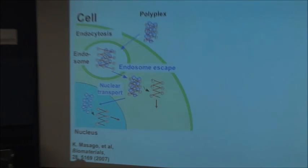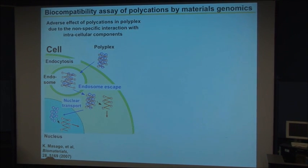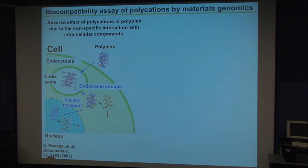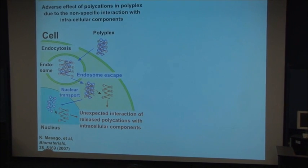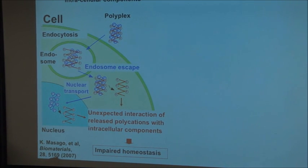And another important point is decreased cytotoxicity. Why is polycation toxic? One of the reasons is that after internalizing into cellular compartments and liberating the DNA, the polycation still migrates inside the cells and undergoes unspecific interaction with intracellular components, resulting in impaired homeostasis. And if cells are in an impaired homeostasis condition, there should be a very big disturbance in the expression of stably expressed genes, which are called housekeeping genes.